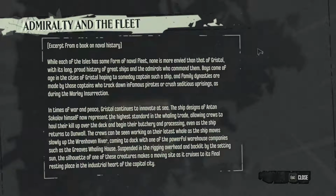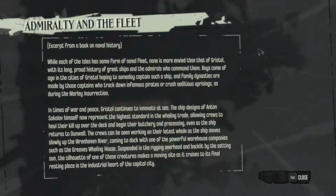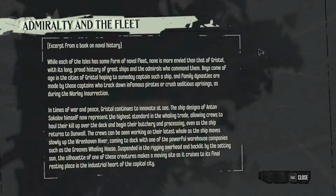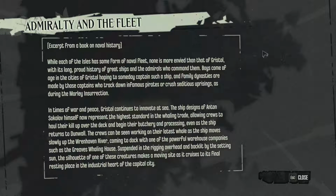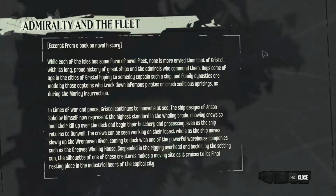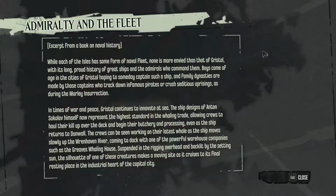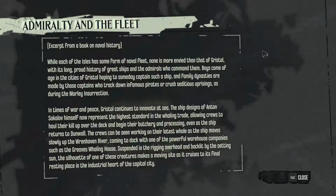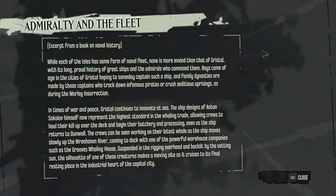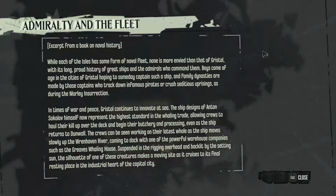Admiralty and the Fleet. While each of the isles have some form of naval fleet, none of it is more inept than that of Bristol, which, with its long, proud history of great ships and the admirals who command them, boys come of age in the cities of Bristol, hoping to someday captain such a ship, and family dynasties are made by those captains who track down infamous pirates or crush seditious uprisings, as during the Morley insurrection.